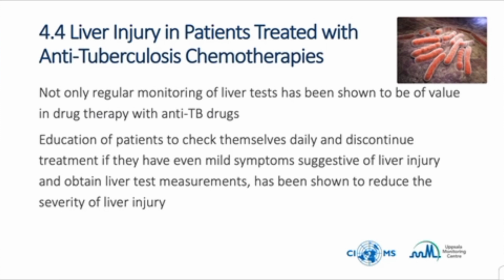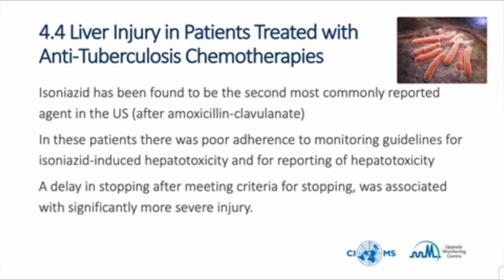Not only has regular monitoring been shown to be of value, but also education of patients, in order to ask them to check themselves daily and discontinue treatment if they even have mild symptoms suggestive of liver injury, and obtain liver tests when they have these symptoms. This has been shown to reduce the severity of liver injury.